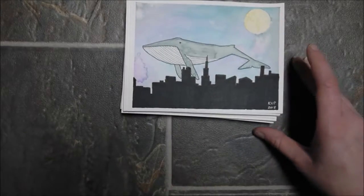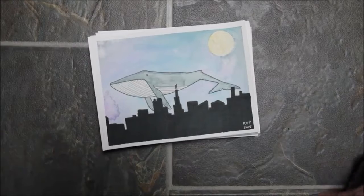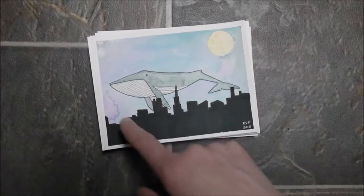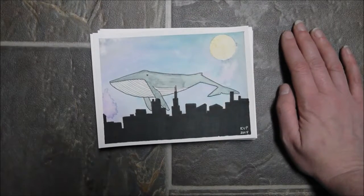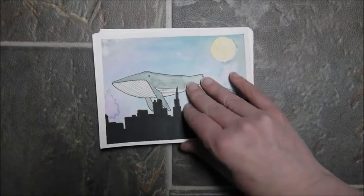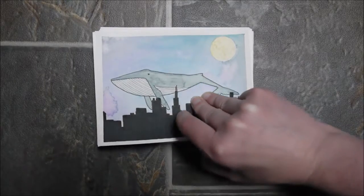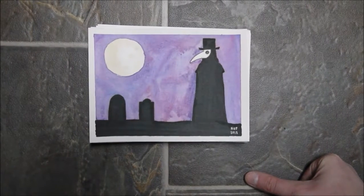12. Whale. Building. So this is a whale flying above some buildings. I think I would have done the moon a little bit differently, and I don't like this splotch over here, but other than that, I like this one. I much prefer watercolors to the art markers.